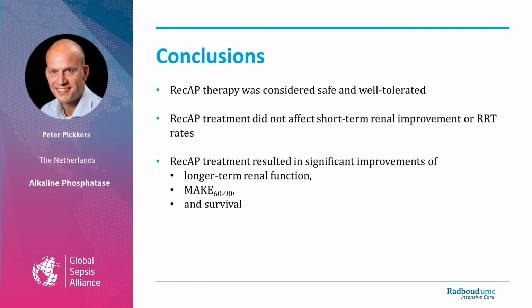So in conclusion, recombinant alkaline phosphatase therapy was considered safe and very well tolerated. There were no specific side effects and no higher incidence of side effects. The treatment did not affect short-term renal improvement or renal replacement therapy need in 28 days.